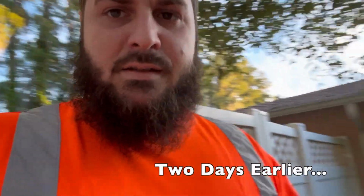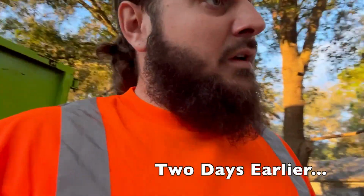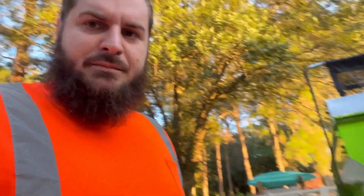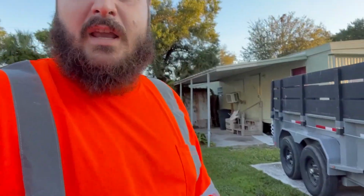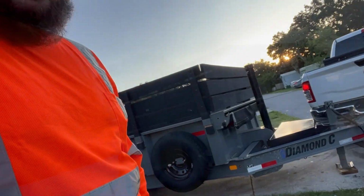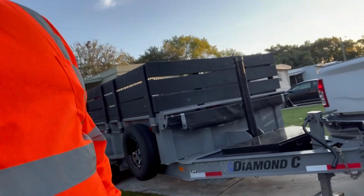All right, guys, we just got another order, but the question is, can I fit it in the driveway? You ever wondered what it is that I do when I can't fit this whole setup into someone's driveway? Even with your mobile homes, there's nothing that a dump trailer can't do. So I am just barely inside that driveway.